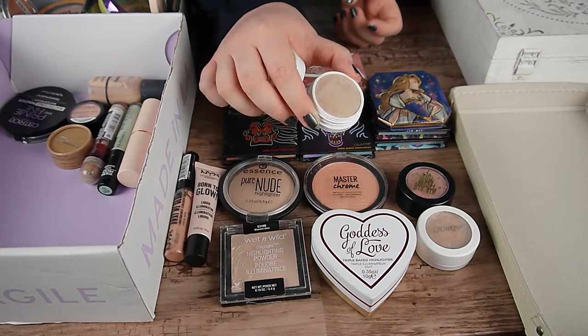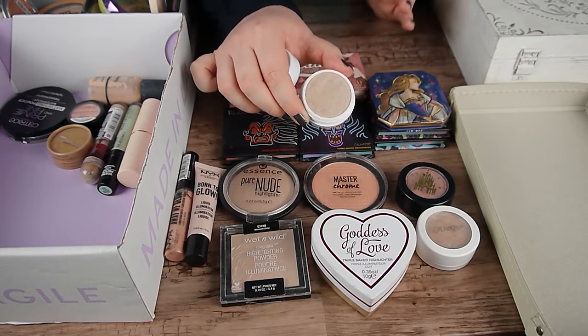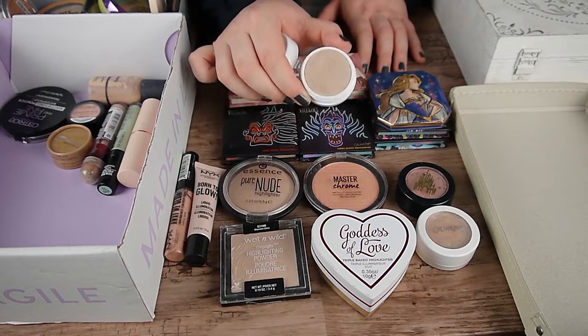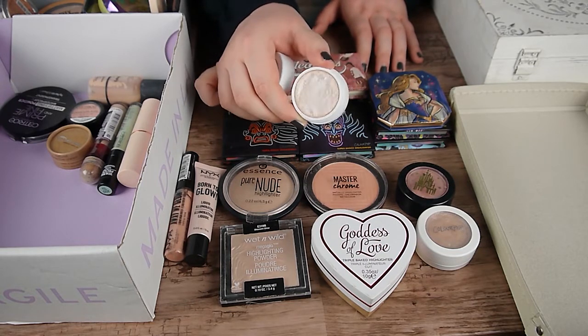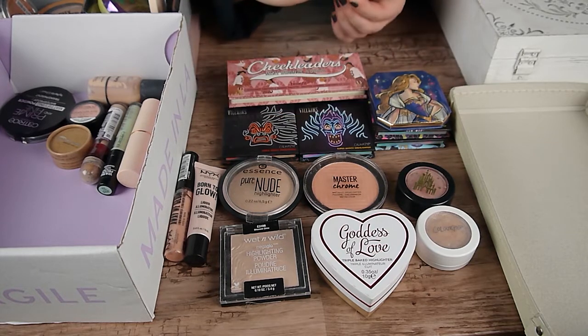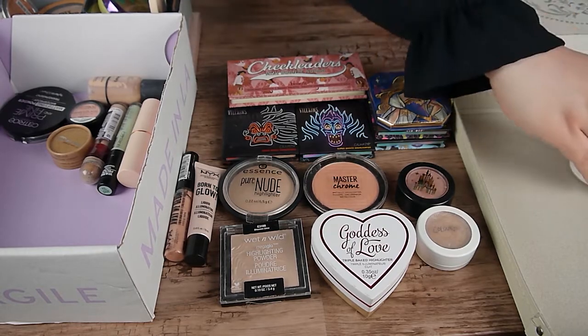I think it's a very nice, very fair champagne color, and it has a bit of glitter in it, which I'm not the biggest fan of, but it's okay for now, and I really want to try it out. I think it's a very nice, very natural looking one, and I'm really happy that I have it, and yes, I can't wait to start wearing it.